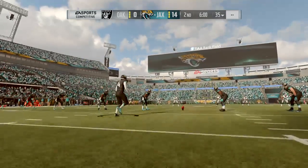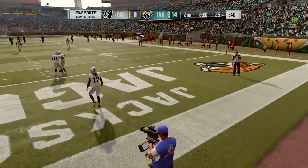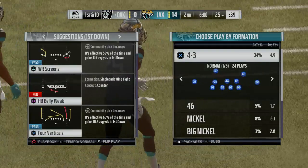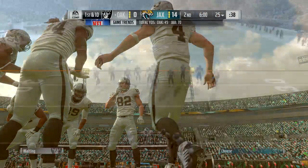Here's Lambo out to kick this one away. And this will not be returnable. It's out of the back of the end zone for a touchback. The Raiders offense now making their way back out onto the field, already down 2 touchdowns here in the first half.